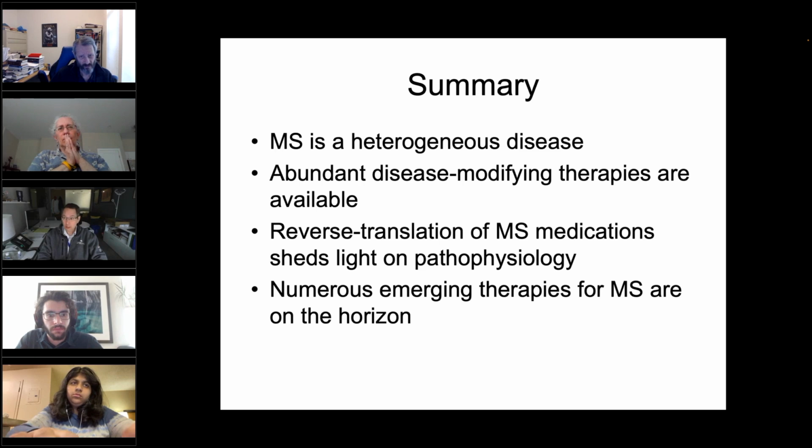In fact, many of the drugs that we have available for MS therapy were non-rationally designed. They're repurposed from a cancer therapy, for example, or they are trialed based on faulty rationale. We have to go back and really understand why and how these medicines truly work in order to then understand the pathophysiology of multiple sclerosis.